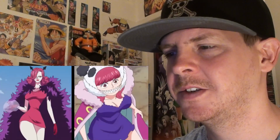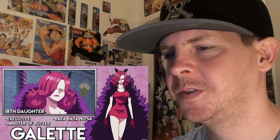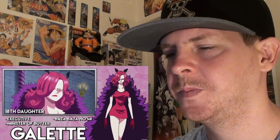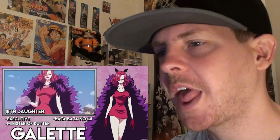Then we have the sixth set of regular twins, Charlotte Gillette and Charlotte Poir, who were born 31 years ago from Big Mom's 20th husband. Gillette is the older of the two, an executive of the crew, and additionally serves as the Minister of Butter, which also works well with her devil fruit, the Bata Bata no Mi, or Butter Butter Fruit.